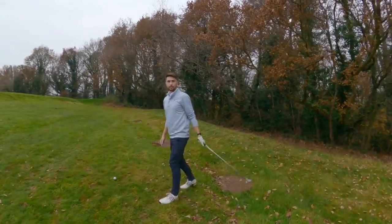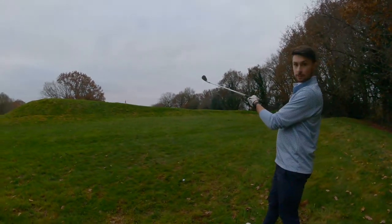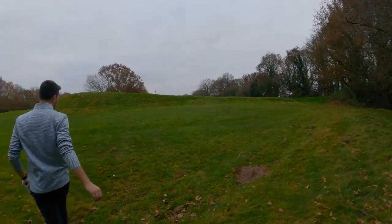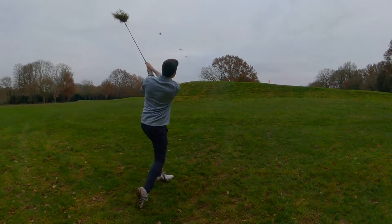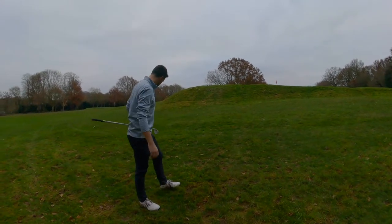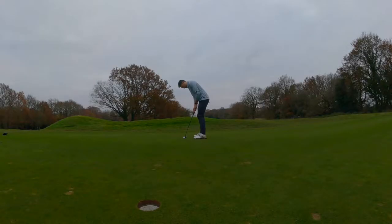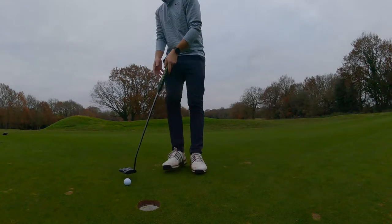So I'm about pin high, but I've gone way right. Oh, there's the pin. It's literally just over this little mound. Okay. I'm going to try and hit like a block shot. Nice. That was decent. Oh, wow. Oh, did you see that? So close. It just hit that thing there.